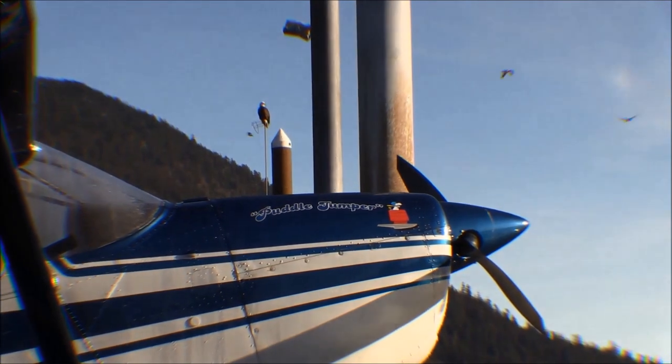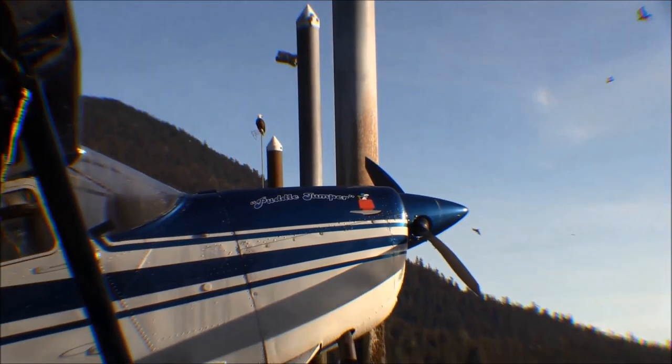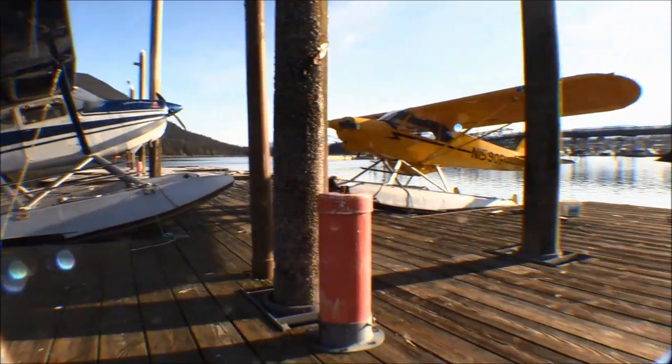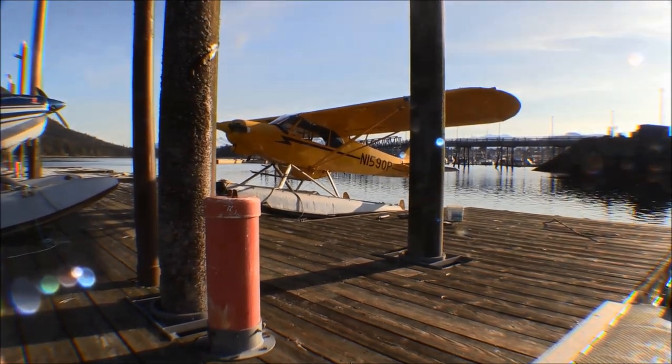Bald eagle there. Anyway, I guess I'll launch that, or get that plane in the water, and get the rest of it pre-flighted.